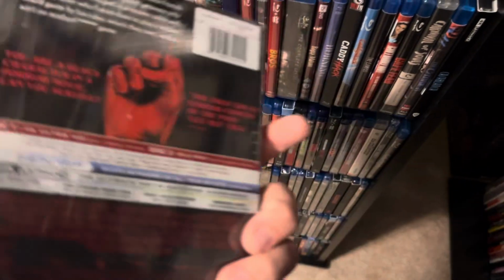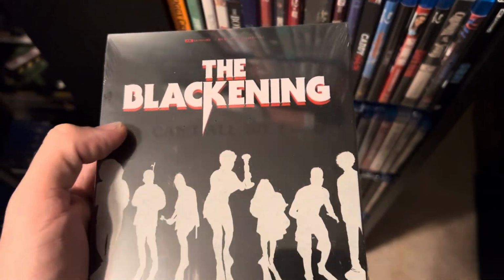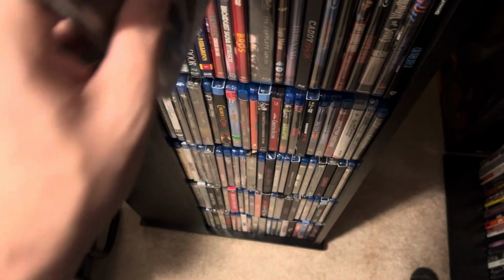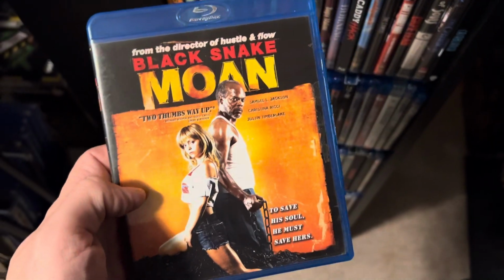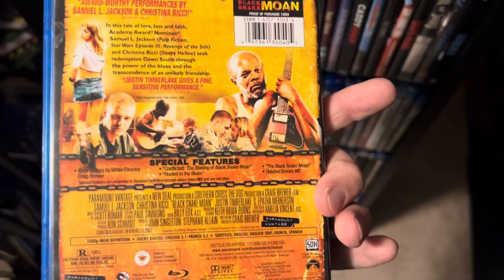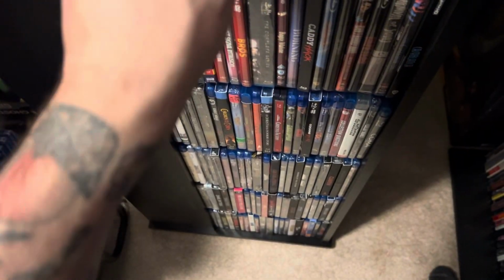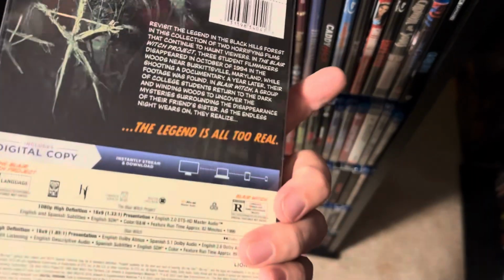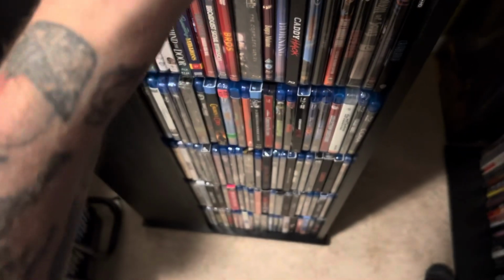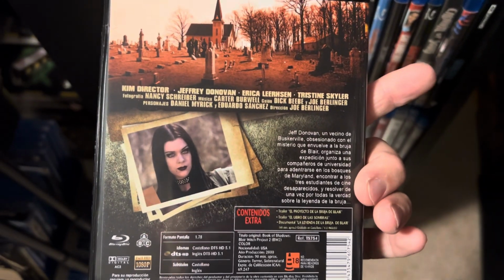The Blackening Steelbook. I watched this the other night on DVD. I gotta watch it again because I fell asleep toward the middle of the movie and didn't catch it. So best luck next time. Black Snake Moan. Again, I've seen bits and pieces of this movie, but never the full movie. Blair Witch Project and Blair Witch double feature. I've seen both. Love them. I even have a Spanish version of Blair Witch 2: Book of Shadows. I like this movie. I don't care what anybody says.